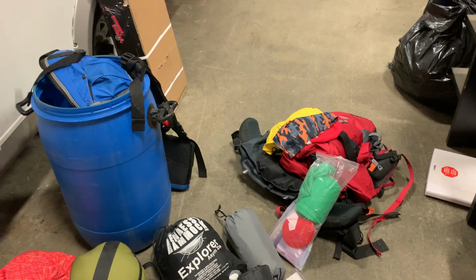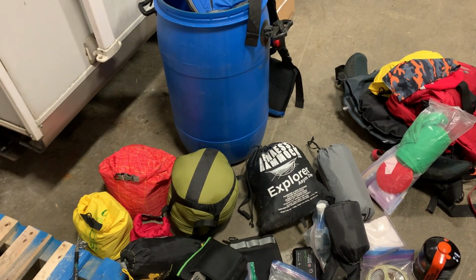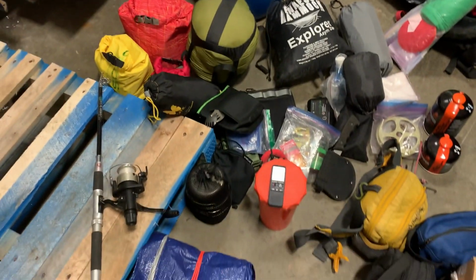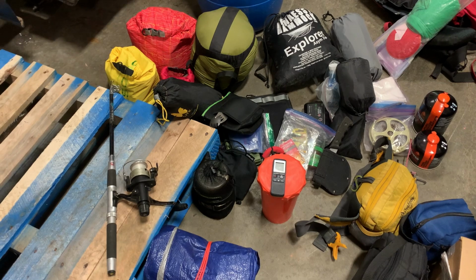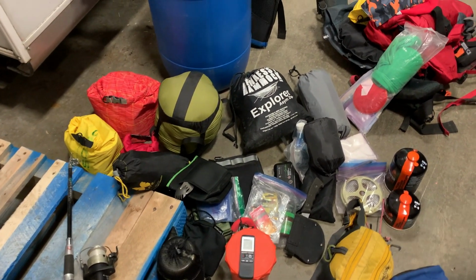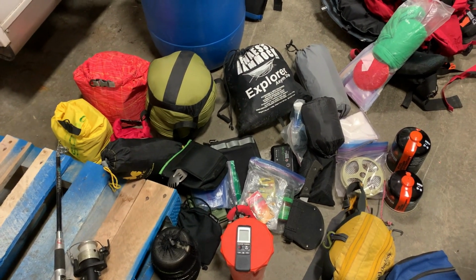And then I have to put the back rack on for the canoe, load up the canoe, tie up the canoe, make sure I have everything that I need for that. And we'll leave maybe, I don't know, 6 or 7 o'clock tomorrow. I'm not 100% sure what time we're going to leave, but I just wanted to give you guys this update. And we're back on Tuesday afternoon.